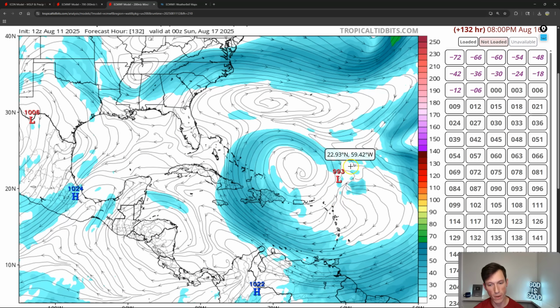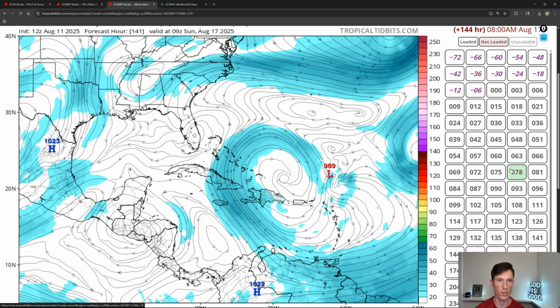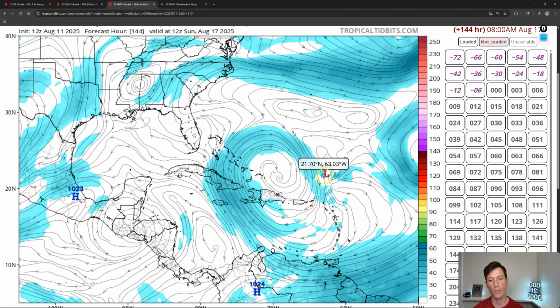So if we kind of go back to the same area, you got a 993 millibar low. And we'll go on to Sunday morning. 989 millibar low. So not a super strong low pressure, but definitely obviously one, right? So this is wind flow at 200 millibars, so 40,000 feet up in the air. On this particular Euro model, you have a little bit of upper wind flow working up against this system.